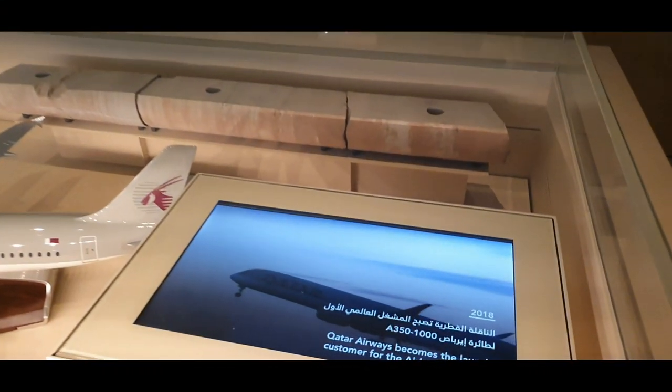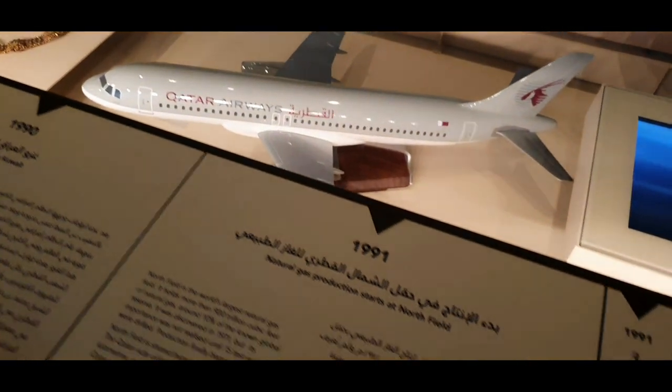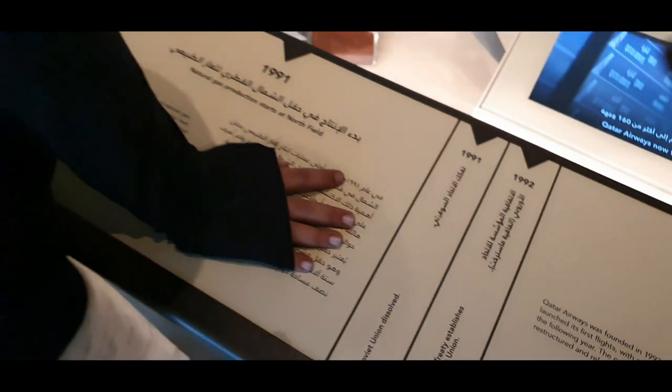Wow. Look, here's a big Qatar Airways plane. It's really massive and big. Oh, Qatar Airways founded 1993. It's really awesome.